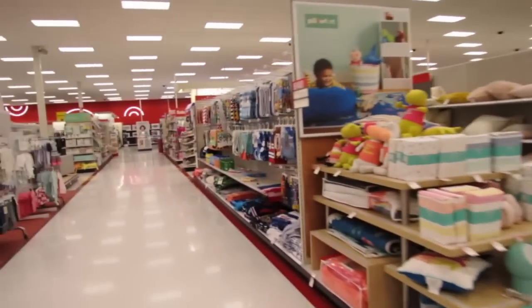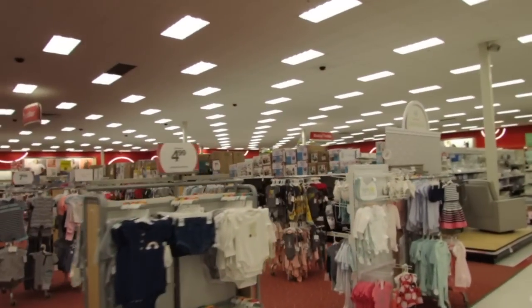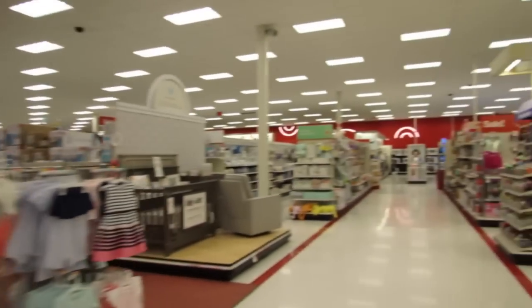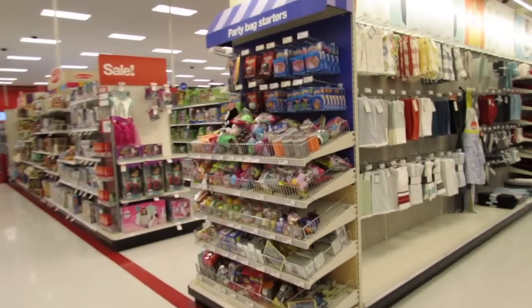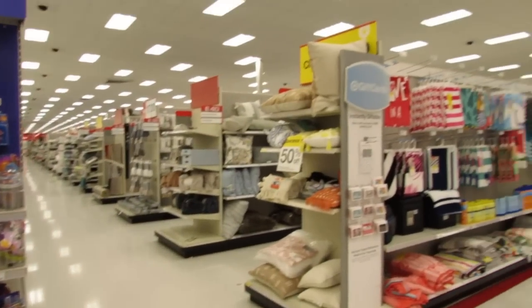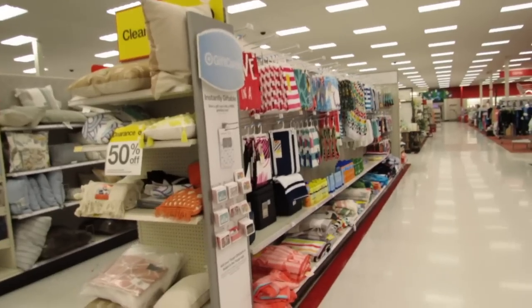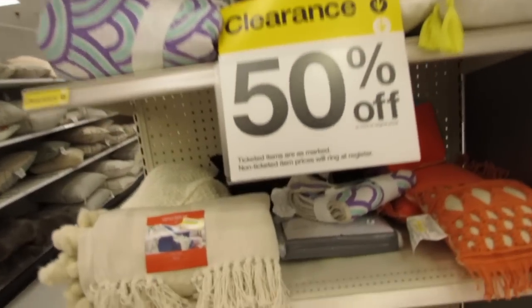There is just clearance everywhere, you guys. I'm seeing 30 to 70% off for baby clothes. Of course, there's tons of women's clothes for 30 to 70% off. You guys just be sure to let me know down in the comments what you guys want to see next time I come in. We have pillows here for 50% off and throw blankets.